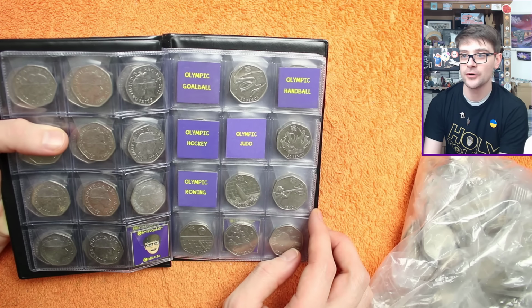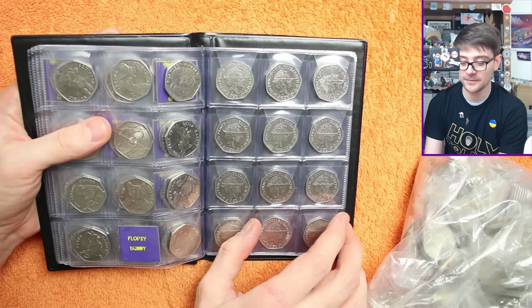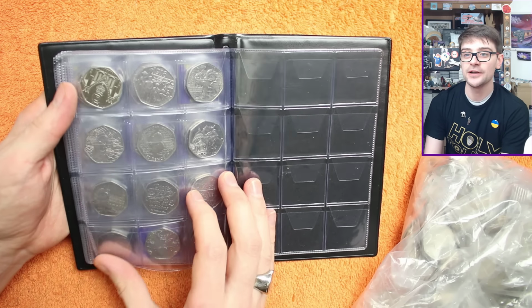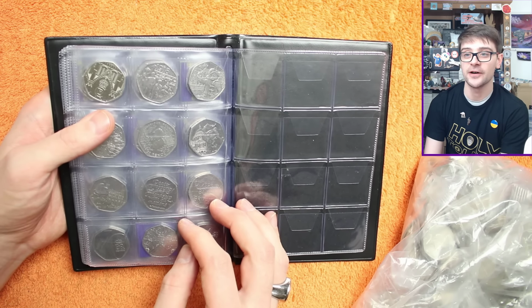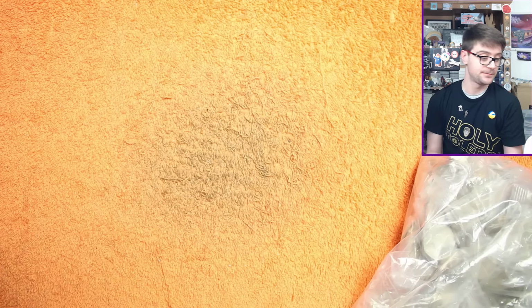So goalball, handball, hockey, judo, rowing. Any of those would be quite nice. Triathlon too, and of course Flopsy Bunny. Along with Kew Gardens, the only non-Olympic commemoratives that we need to complete the book. Then there's the coronation coin that we've got all the other ones up to and including it, and we found one Atlantic salmon so far, the new 2023 definitive design. So what we're going to do now is get into this bag and see what we find.